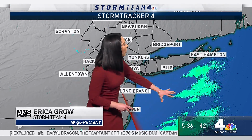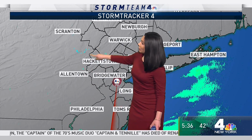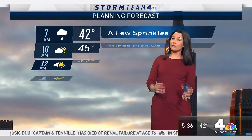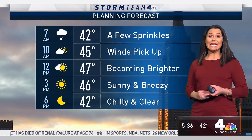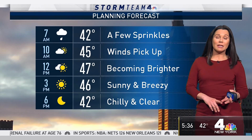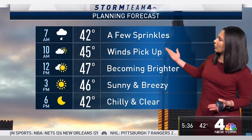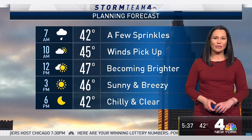What are you watching? Yeah, we're watching just a couple very light sprinkles, and you can see most of it is offshore. To the north and west, a couple little splotches of blue. Can you see that here in the Poconos? A couple light snowflakes and sprinkles that are reaching the ground. But we're not looking at any accumulating snow. We're not looking at much of anything to even dampen the roadways, but you still could see a sprinkle through about 7, 8 o'clock. Then the clouds will break.